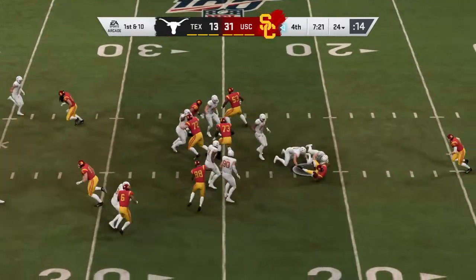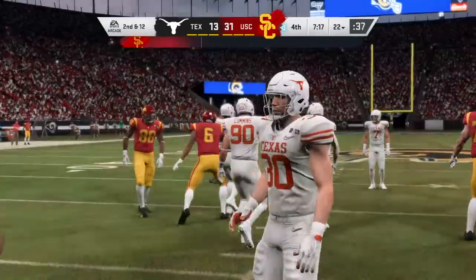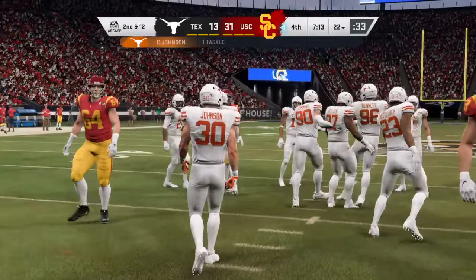And he'll give it here to his running back. And he is going to be stopped cold behind the line of scrimmage. It's a loss of 2 there, bringing up 2nd down.